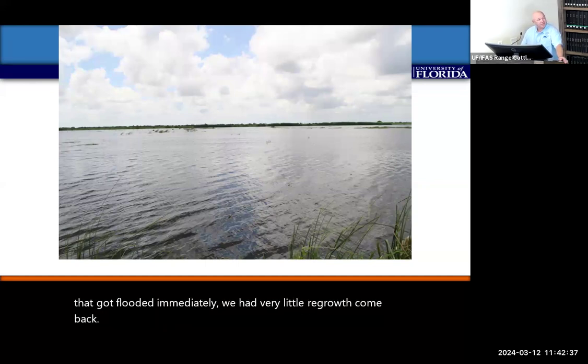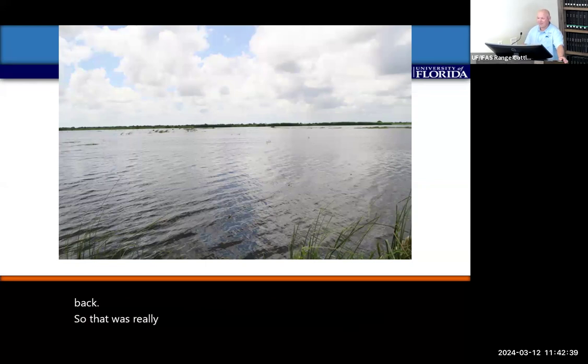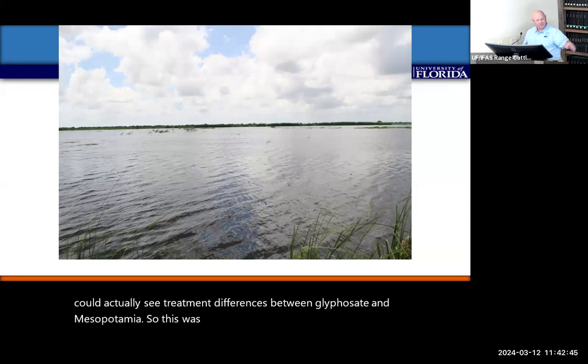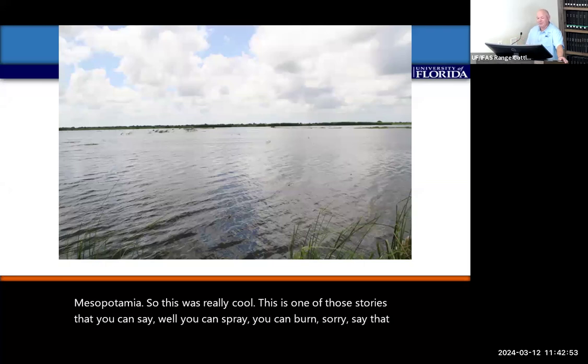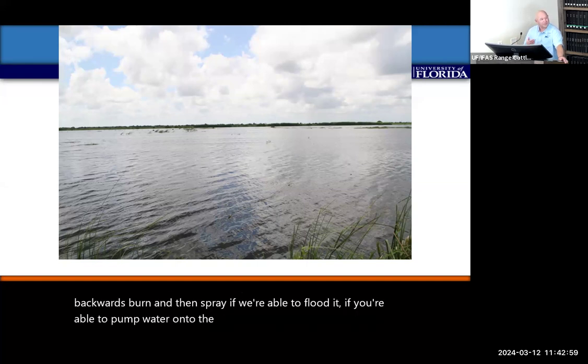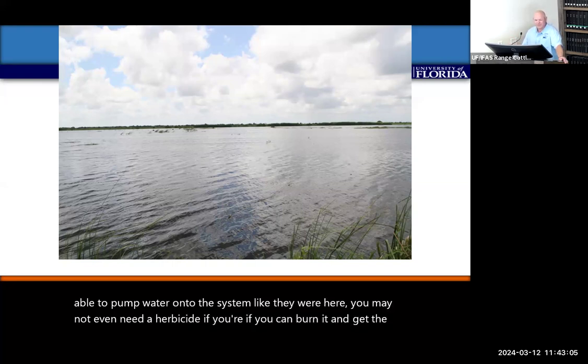So that was really interesting. In the other impoundment, we could actually see treatment differences between glyphosate and imazapyr. So this was really cool. This is one of those stories where you can say, you can spray, you can burn, sorry, say that backwards, burn and then spray. If you're able to flood it, if you're able to pump water onto the system, like they were here, you may not even need a herbicide if you can burn it and get the water over the top of the stems.